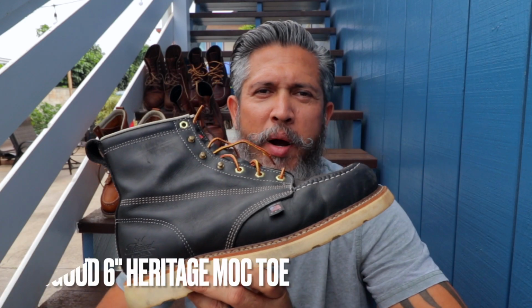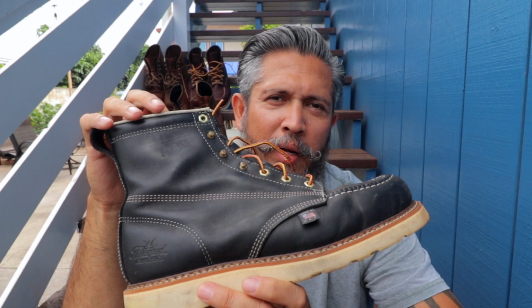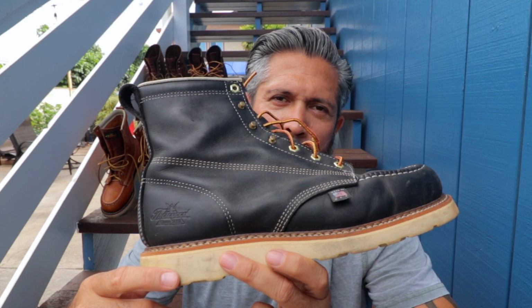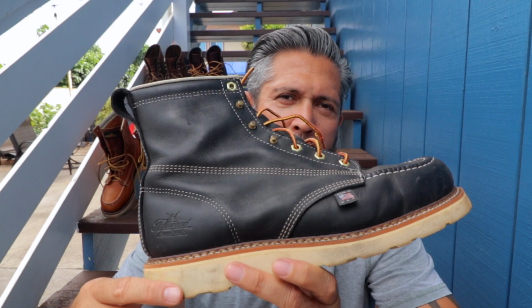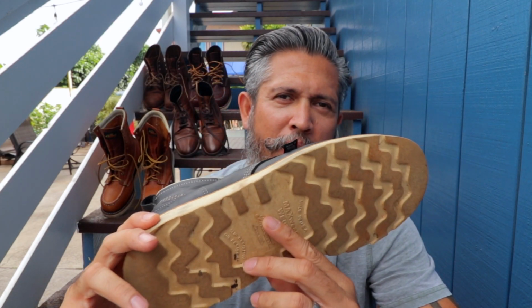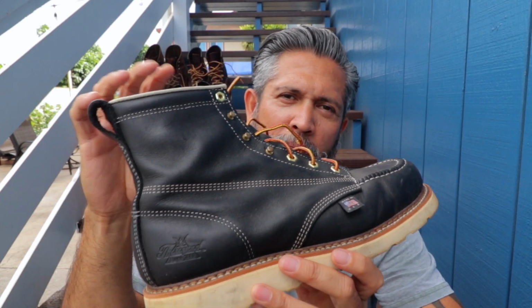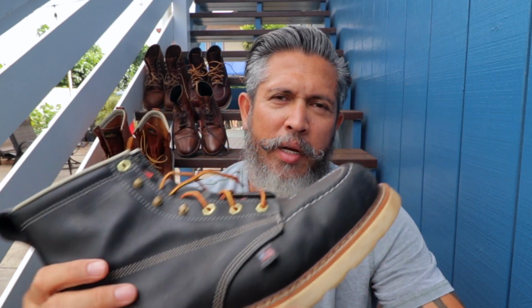Alright guys, the first pair of boots that I want to talk about is this 6-inch Heritage Moc Toe from Thorogood. This is a full grain all tan leather and costs about $239.95 from Amazon right now. This bottom right here is the Max Wear Wedge, which is a non-slip bottom. And there is a fiberglass shank inside here for comfort. It is obviously really good leather from Thorogood, made in the USA. The bad about these boots, real quick for me, is that it took me a little while to break them in. So that's the only bad that I could think of, is the break-in period.